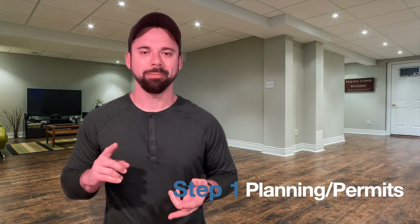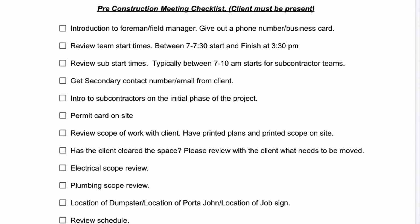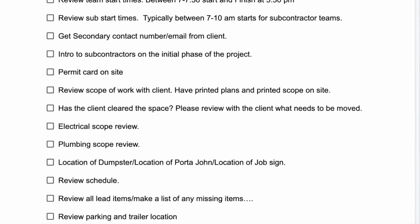So first step to anything, pre-plan. Just plan the job, permits ready, plans approved. You have a final walkthrough prior to the job starting. Make sure you walk through with your GC so you can ask all those questions. And have your deliveries and everything set up so when the team gets there, it actually can work.